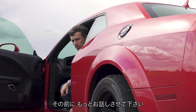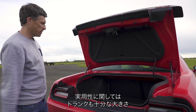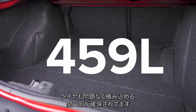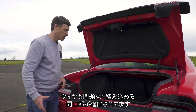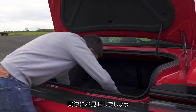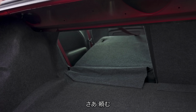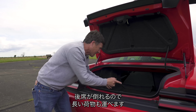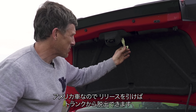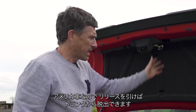While we're talking about practicality, this car's boot is actually a decent size, 459 litres, and the opening is also quite useful. You could squeeze spare wheels in there, and let me show you this, bear with me. Oh, come on. The rear seats do fold down so you can carry some longer items as well. And being an American car, you have this special release, so if someone tries to put you in the boot, you can get out by pulling that.